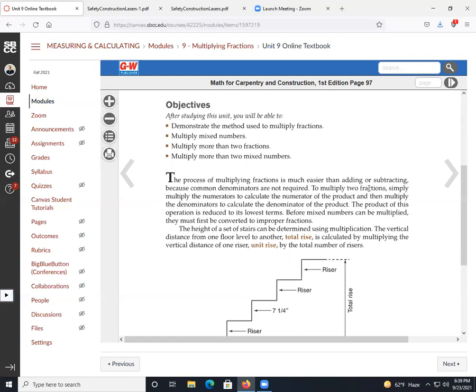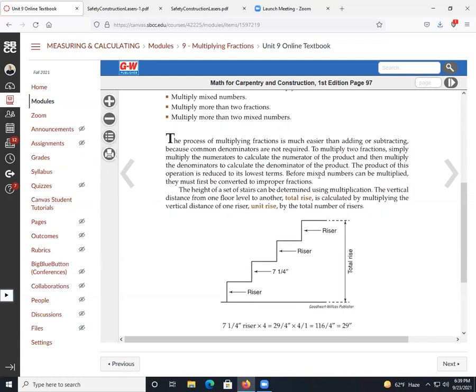So to multiply 2 fractions, you simply multiply the numerators to calculate the numerator of the product, and then you multiply the denominators to calculate the denominator of the product. The product of this operation is reduced to its lowest terms after you come up with the answer of multiplying the numerator at the top and the denominator at the bottom. Then you reduce it to its lowest terms, not to the common denominator.